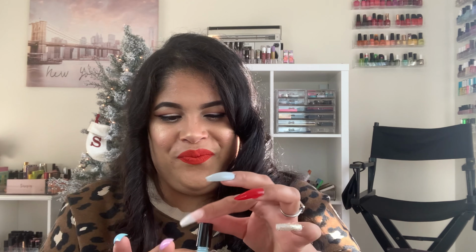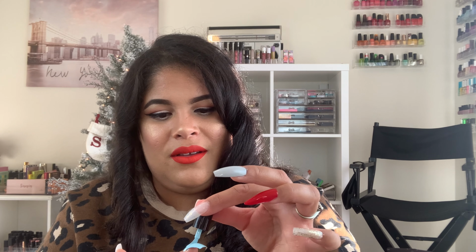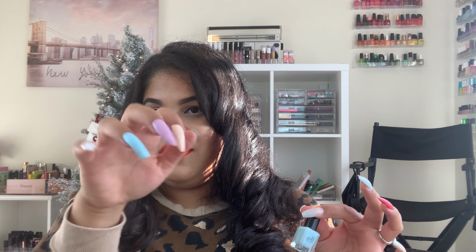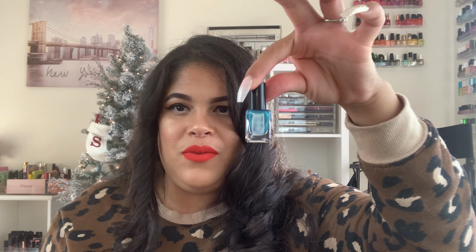Oh my God. You know what? I'm going to go with another layer. And like I said, this is one layer, and look how it looks. And this one too, I did one layer. This one, I did two layers. This one, one layer. I'm going to darken it. I'm obsessed. You guys, that is so pretty. Oh my God. That's so pretty. Ah, this blue one right here.